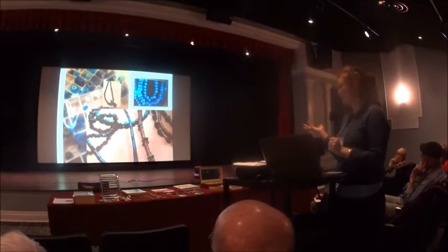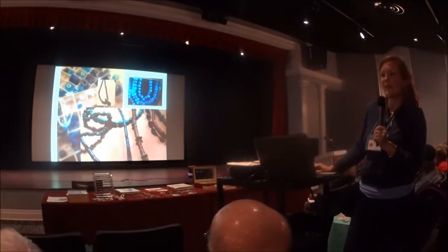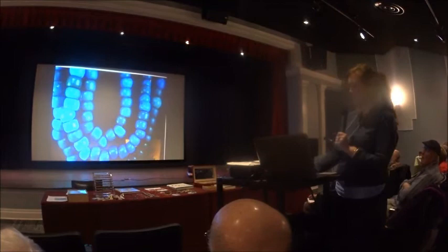Stone is just as important as glass. Stone would be weighed more in carats and would be more expensive than glass. Glass was what was readily available and utilized the most. So that's a close-up of blue Hudson Bay trading beads.